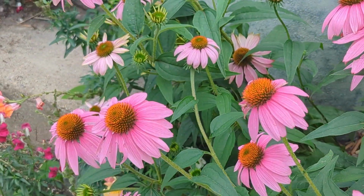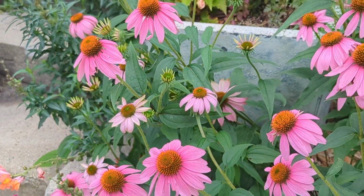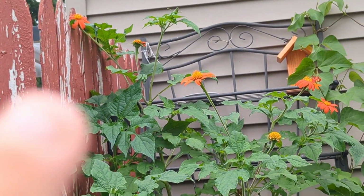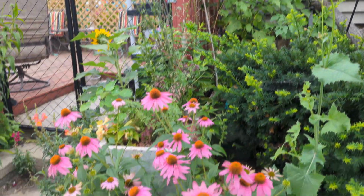The coneflowers get these little green sweat bees. There's one. Hey, buddy. The big bumblebees, the monarch butterflies, all of the bees love this. Back in the back corner, that tithonia is starting to take off. You see how that flower right there, it's flat. All the butterflies and bees love that one too. It's gonna start going crazy.